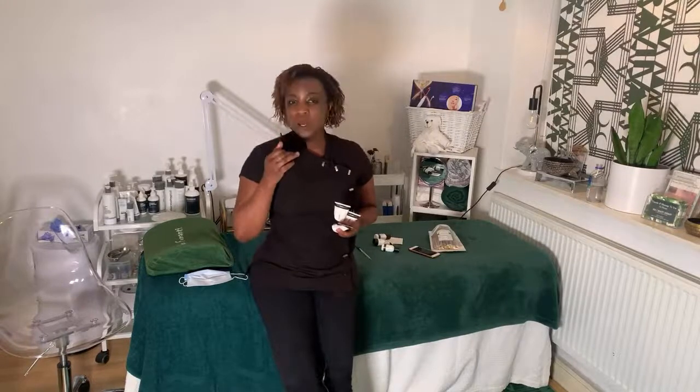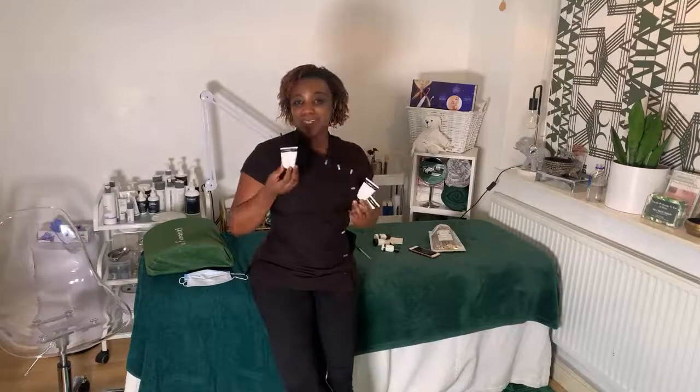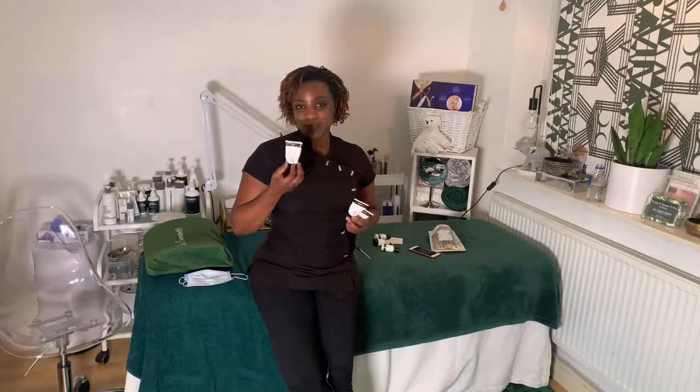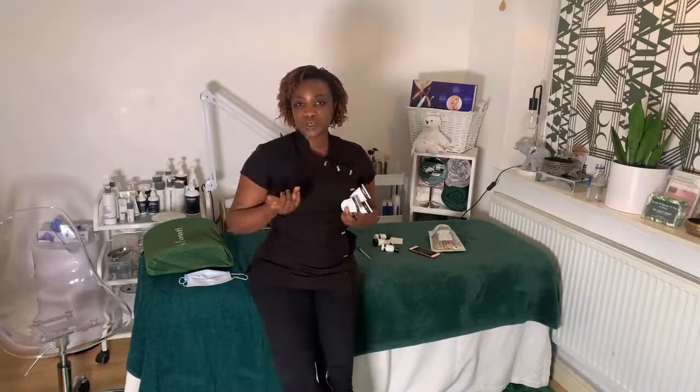If you're someone who easily gets whiteheads around your lips or on your nose or on your chin, then retinol is actually amazing for getting rid of comedones, which are whiteheads. So again, you can spot treat with it.